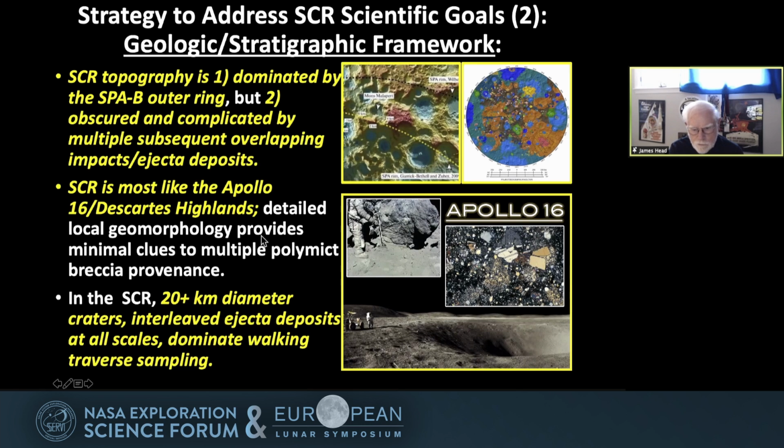Detailed local geomorphology, like at Apollo 15 or Apollo 17, provides minimal, if any, clues to impact melt polymict breccia provenance, okay? So we have to figure that out in a separate way. So in the SCR, 20-plus kilometer diameter craters, as you can see here, interleaved ejecta deposits, as we showed before in the ejecta overlap, at all scales dominate walking traverse and probably rover traverse sampling.